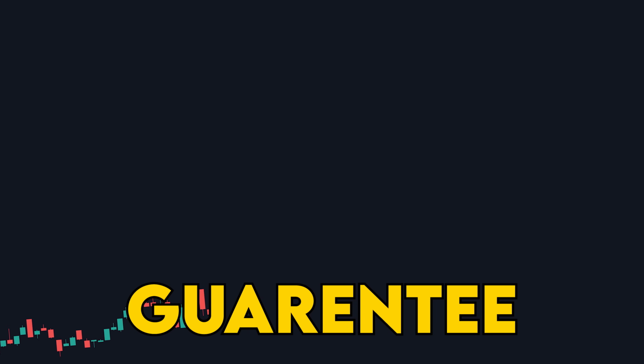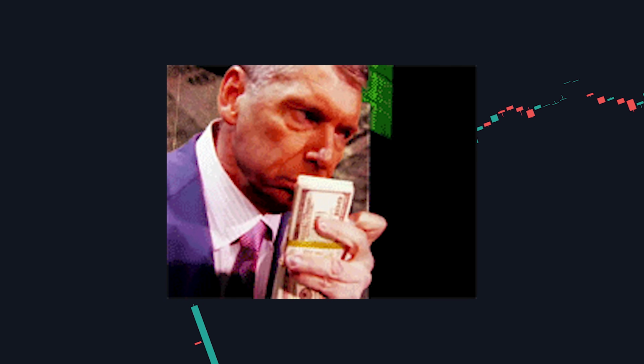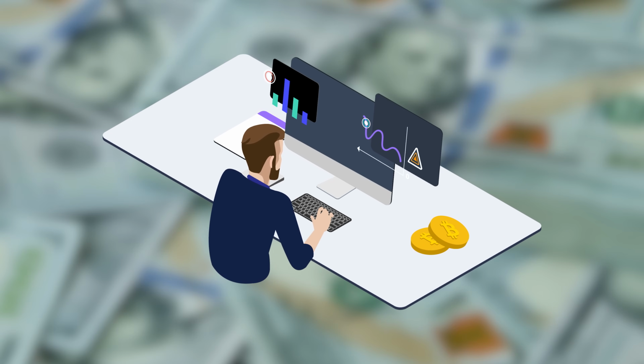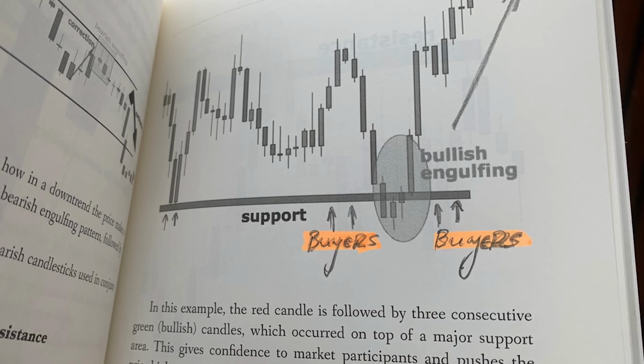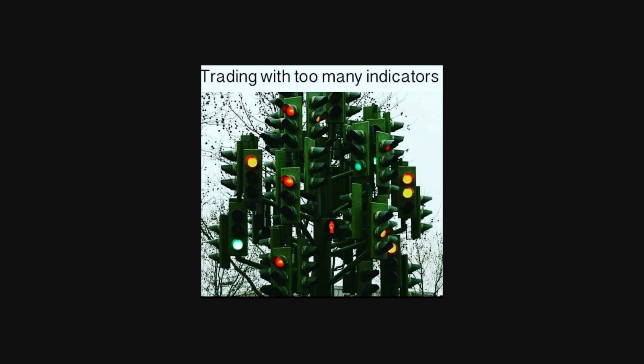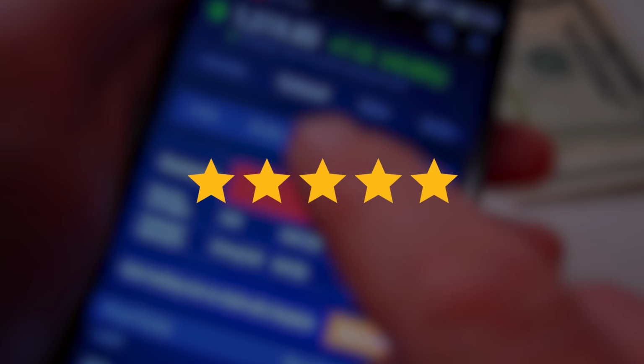I can guarantee if you follow every single one of these price action secrets, you will become a better trader. Trading around pure price action is one of the best ways I've ever found to trade. If you can manage to master the skills of reading price action, you will not only set yourself apart from other traders who only know how to read indicators, but also increase your probability of becoming a consistently profitable trader. And who doesn't want that?